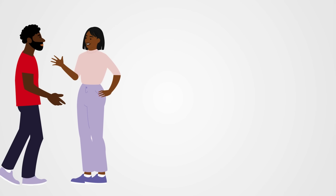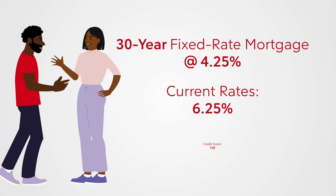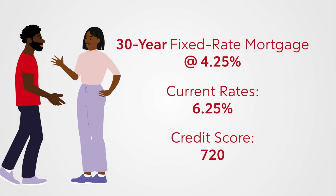Let's say Sarah and Barry are locked in a 30-year fixed-rate mortgage at 4.25%, but current rates are 6.25%. They have a credit score of 720, but don't have a lot of savings and need cash ASAP to prop up their family business. They would be perfect candidates for a home equity loan. Doesn't sound like you? Maybe cash-out refinancing makes more sense.